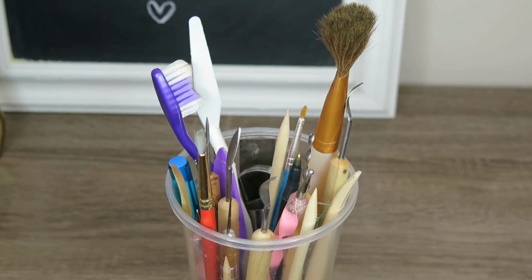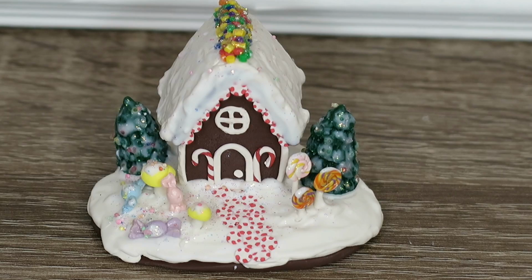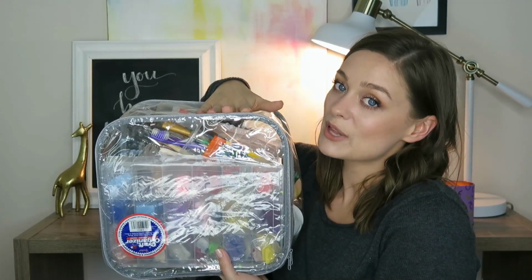There are a ton of sculpting tools that you can invest in if you want to, but if you want to just kind of try things out, this isn't going to break the bank. As you can see, I have a toothbrush in there. I have my nail dotting tools. You can use a ton of different things that you already have in your house to create sculpting tools. A lot of times people make jewelry. You can make beads, keychains, any little charm. You can make miniatures. I made a gingerbread house at Christmas time. I made ornaments. This is a very fun craft supply to get into.